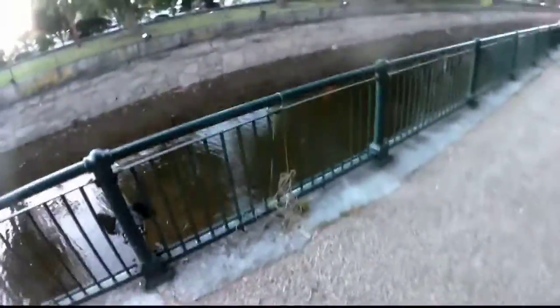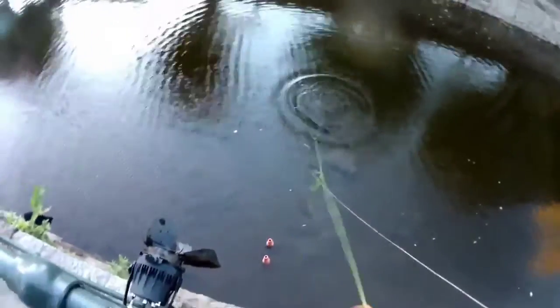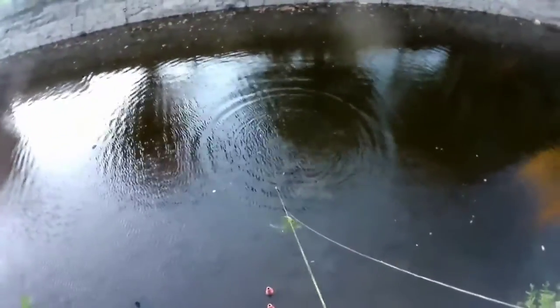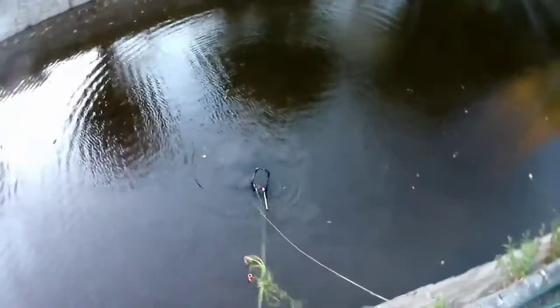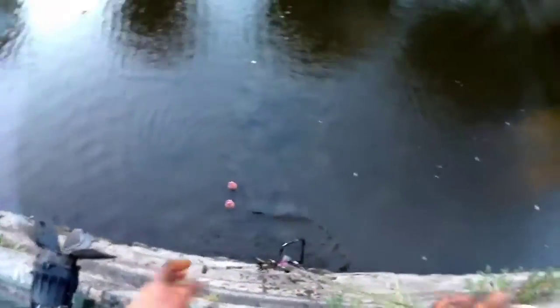There's a bike chain. So naturally, when you have a canal that goes right down the middle of a high school, you're gonna find things in it like old chairs, adolescent style bikes, your BMX style. And that's mostly what we're pulling up. There's another chair.